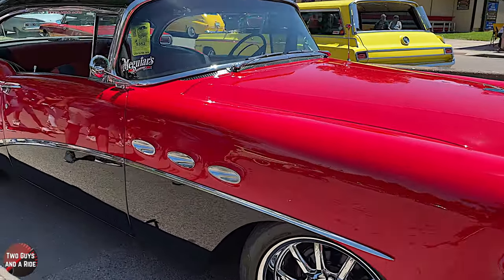This is all original, all factory original. Man, and the only thing that's been done, other than your repainting, has been rebuilding the carburetor. That's it, yeah. Original drivetrain. It has a Dynaflow transmission, which is really neat. You don't feel the shift. So it's just a very smooth ride. How many speeds? Two. And you just don't feel it.